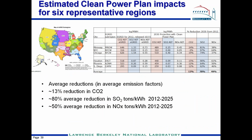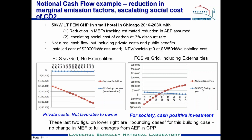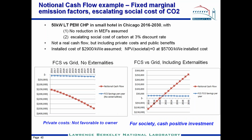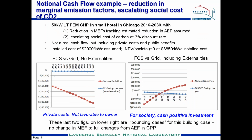But now one can ask the question, what happens under the assumptions for this region in Chicago for a cleaner grid and lower criteria pollutant emissions. And so what you see here, again, focusing on the lower right, is that the total cost of ownership savings are dropping over time, getting much lower, and this is because the grid is getting cleaner and the criteria pollutants are getting smaller. So every kilowatt hour of fuel cell energy has less benefit. So this cash flow curve is starting to bend down, but it's still positive, so you're still getting a positive investment. And in a sense, I've used the average emission factors change here, so this is kind of like a bounding case.